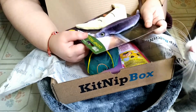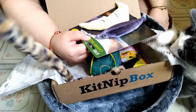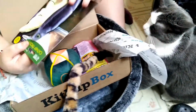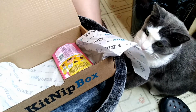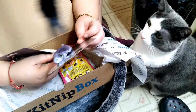Oh, my goodness. Don't eat the paper. Okay, we have two more. We have this one here I showed you. It's a little bell and everything, but he's very intrigued about the wand. The wand will be his favorite toy. And then we have two more items here.